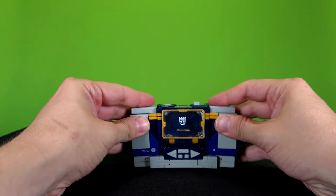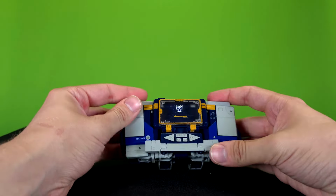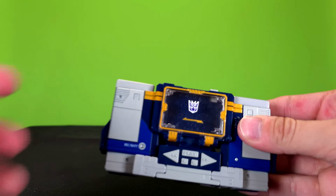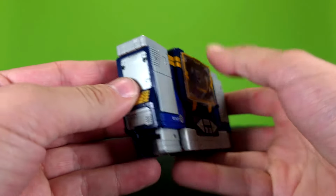The transformation for Soundwave is good fun. It's that classic split the legs, move the arms around, hide the head, all lovely, no complaint. But the tape player on the other hand, it's fine but not the best. It's still as charming as ever, but compared to other radios we've seen in this video, it's slightly lacking.